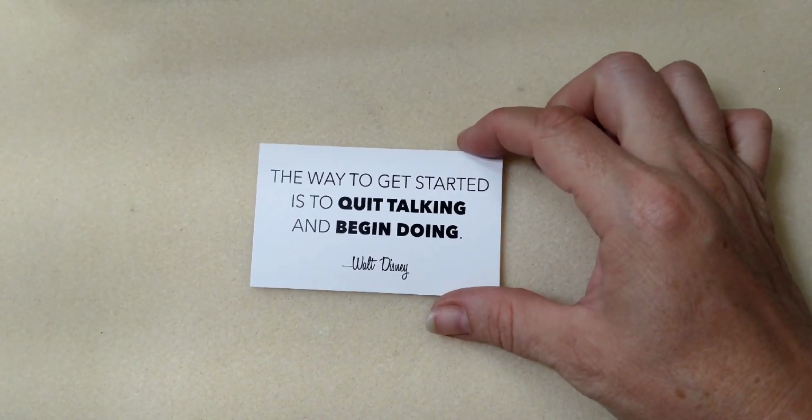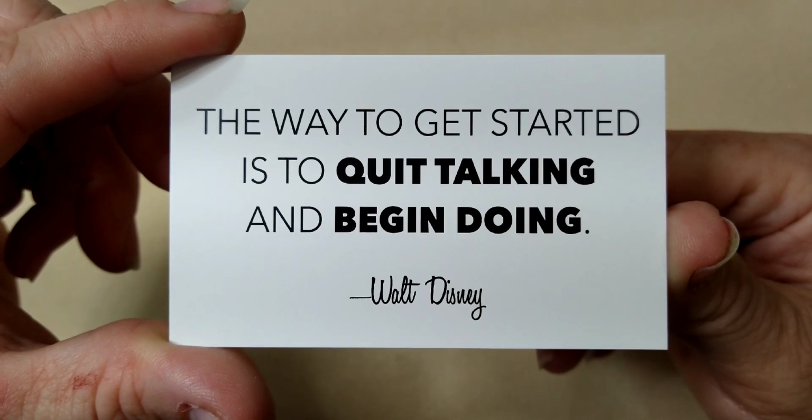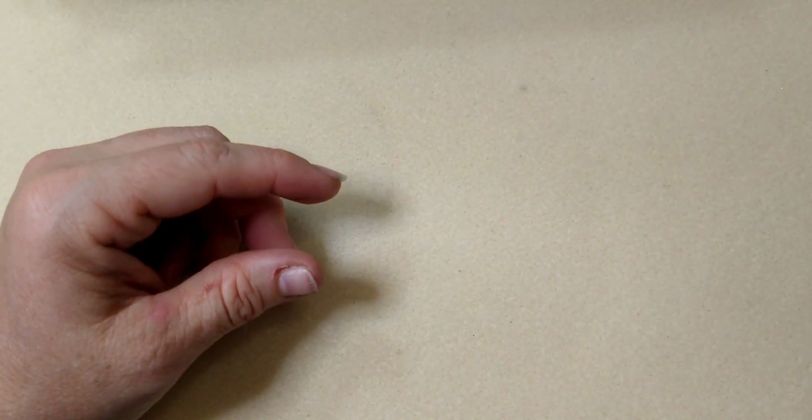But first of all, our encouraging word for today is by Walt Disney, and it is: the way to get started is to quit talking and begin doing. And I figured that was appropriate since now I'm living in Disneyland.